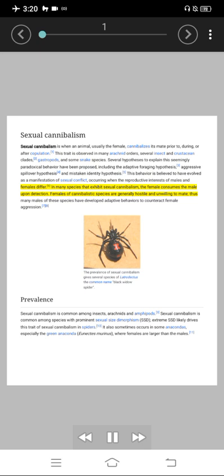In many species that exhibit sexual cannibalism, the female consumes the male upon detection. Females of cannibalistic species are generally hostile and unwilling to mate, thus many males of these species have developed adaptive behaviors to counteract female aggression. The prevalence of sexual cannibalism gives several species of Latrodectus the common name, black widow spider.